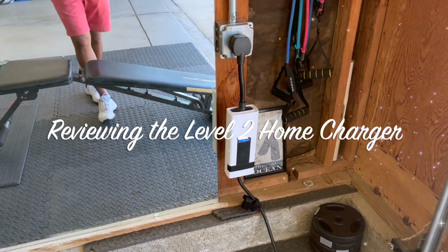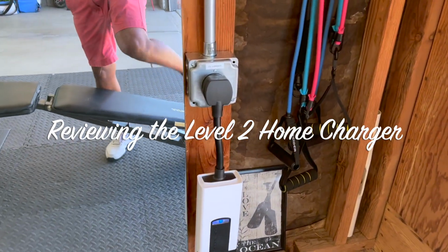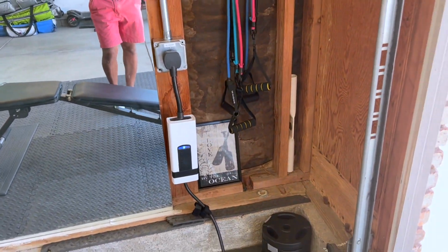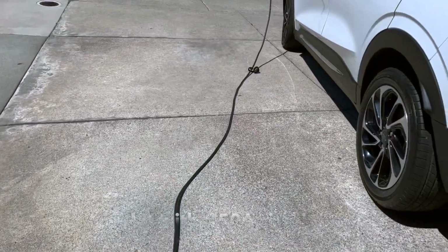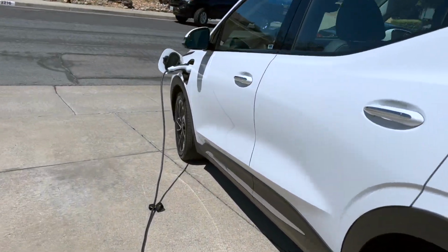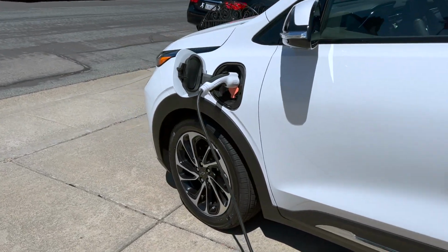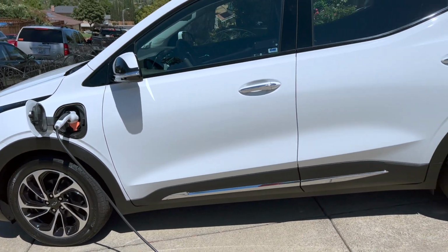So I just got a 240 volt outlet connected here for my EV charger. And the cord that came with the Bolt EUV is long enough, I guess about 15 feet. So much so that it goes to the end of the drive. And that's my EUV being charged.